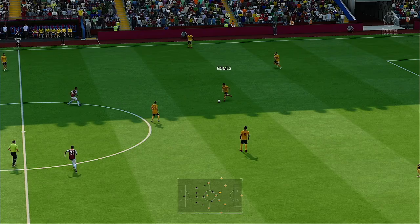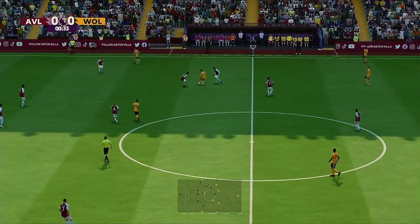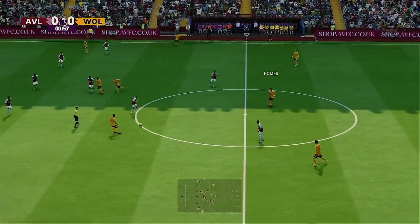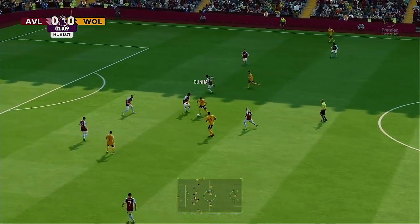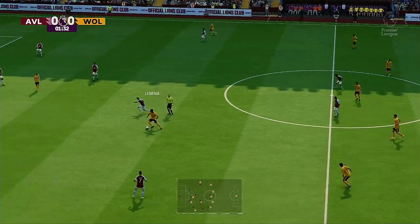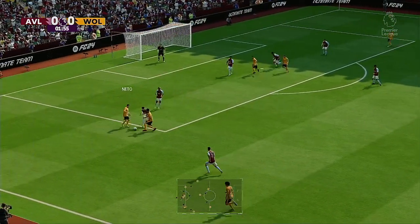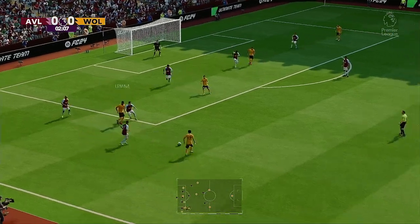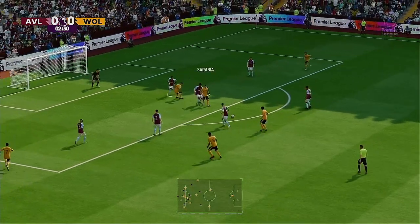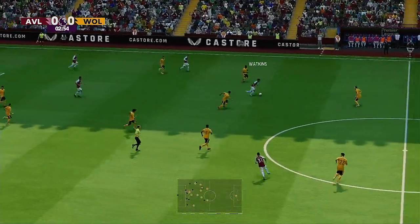Off we go, the match is underway. Matheus Cunha. Mario Lemina. And the work pays off as they get the ball back. Could get it over now. And they've got it back now.